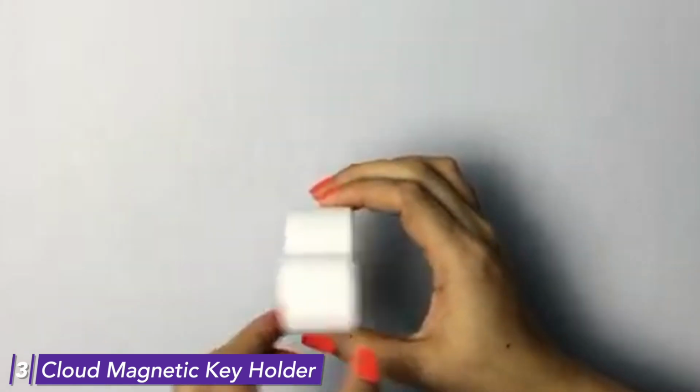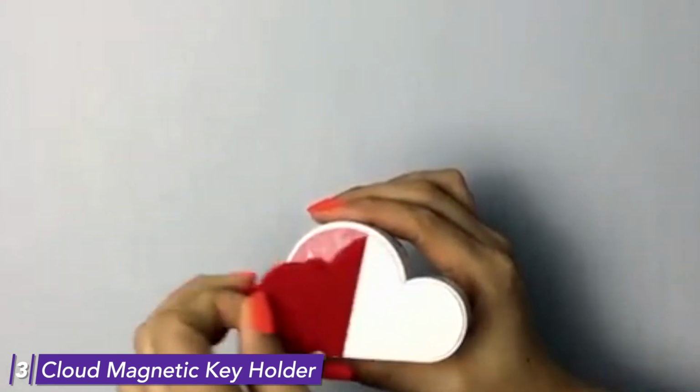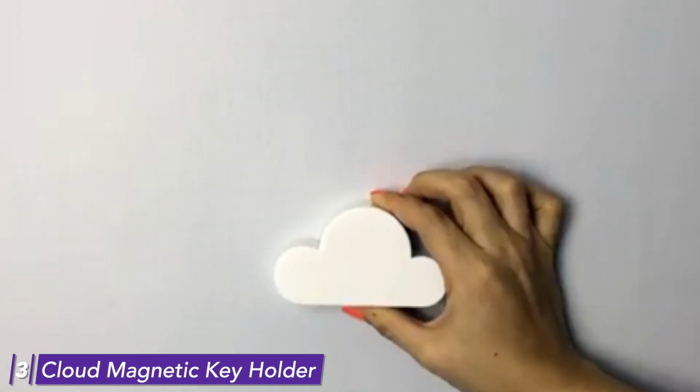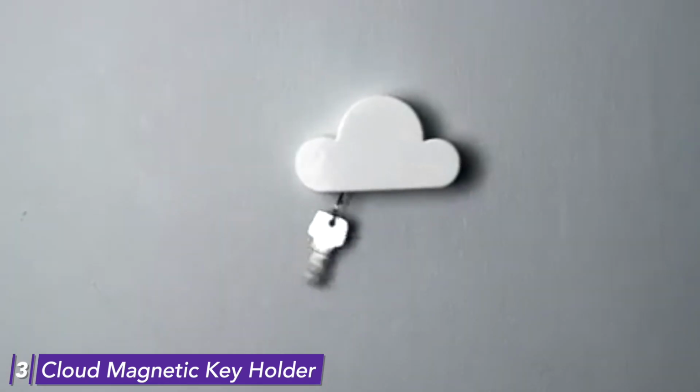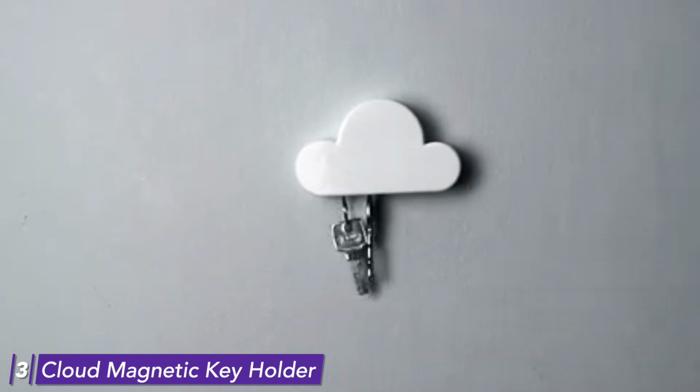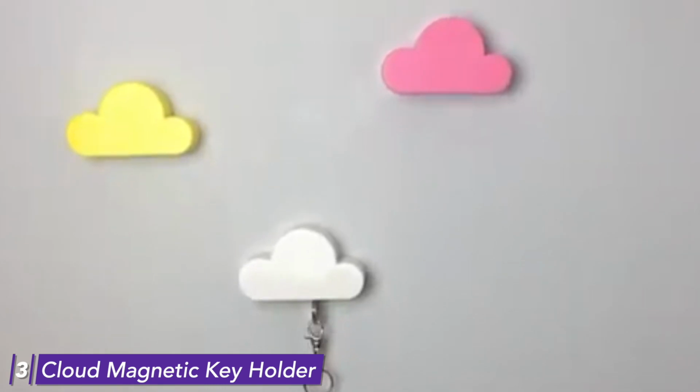Number 3. Cloud Magnetic Key Holder. Never lose your precious keys with this cuddly cloud-shaped key holder that doesn't need hooks to keep your keys in place. It comes with nifty but powerful magnets that can secure multiple sets of keys. You can also mount it anywhere in your home, from walls to doors, as additional decoration.